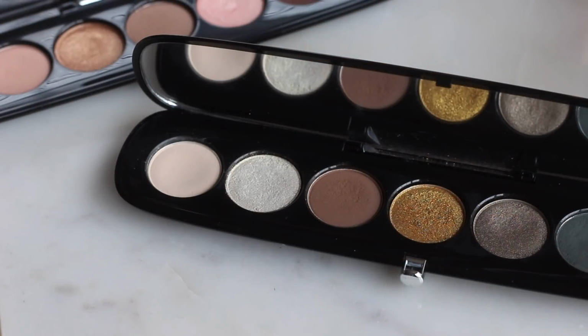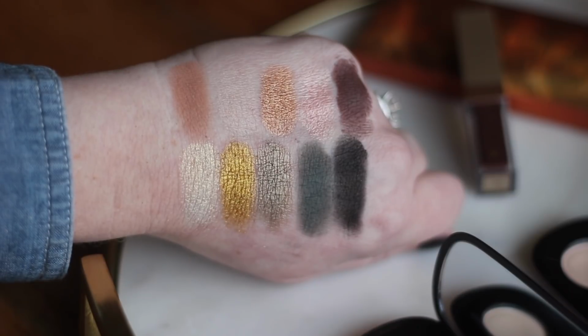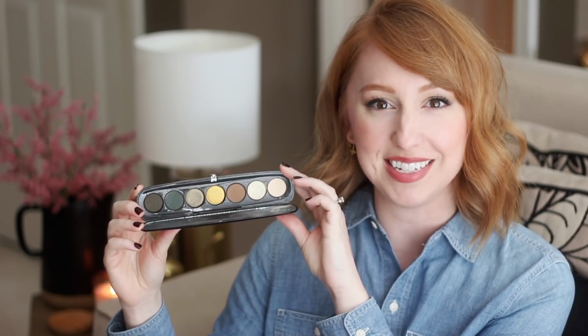I swatched this countless times at Sephora and thought about it for a really long time, but I love this so much. I've used Marc Jacobs shadows in the past and thought they seemed fine, but nothing exceptional. They redid the formula for these, and it is beautiful, both the shimmers and the mattes. I love the shadows in here. I will admit that I haven't gotten a ton of use out of the gold. It's very much like a pot of gold, which can be a little bit harsh on my skin.